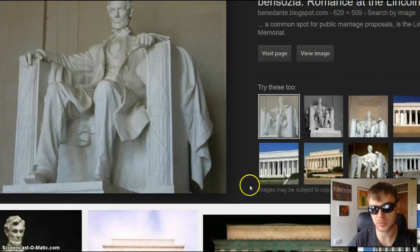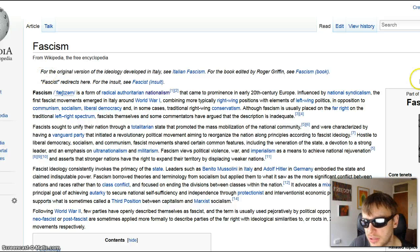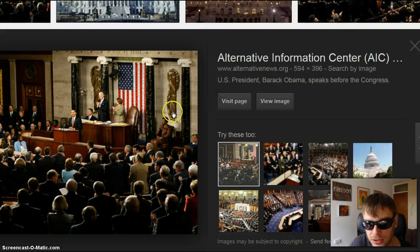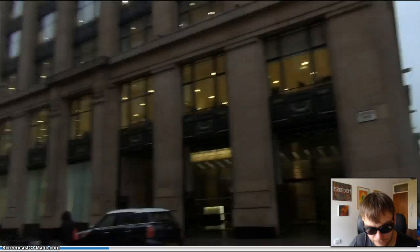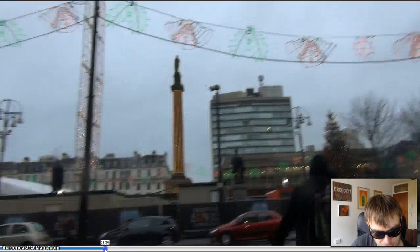Before I go into its meanings, where it comes from, because there's quite a lot about that, where it turns up, the reason it represents fascism, let me see. Quickly go to fascism in Wikipedia. Even that shows you the fasces, and yeah, it just turns up in the US Congress, on the Lincoln Memorial, and more to my shock, more recently, in George Square.